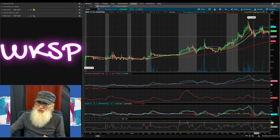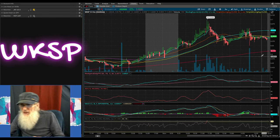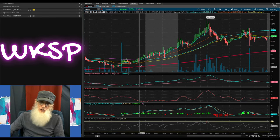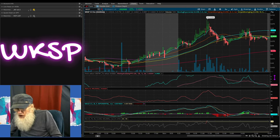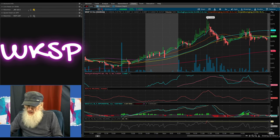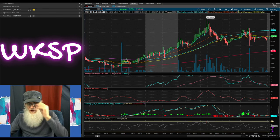Came back down through the 50, bounced up over the 50, and right now she is arguing with that 50-day SMA, trying to get on top of it. But we've got a strong 200-day SMA climbing right now. Oscillators, looks like we're in recovery. We've got an imminent crossover on our PPO getting back on top of the pink. Same thing with the MACD, she is coming up, ready to cross over, and our RSI is climbing right now, though it's cool. She's down at 51.